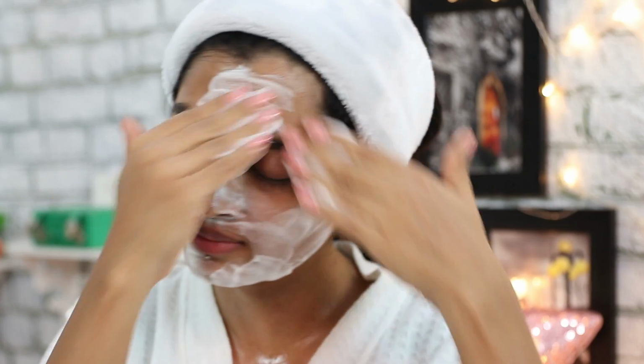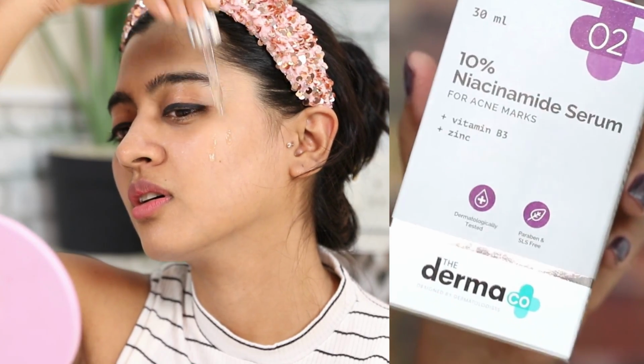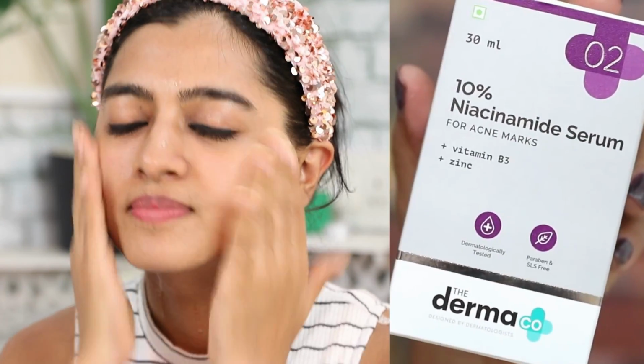And now moving to the morning part of the routine. So clean, squeaky clean skin is very, very important. Make sure your skin is first cleaned up. And then we are going to use niacinamide. So let me repeat this. At night we were using retinol. In the morning we are using niacinamide. Now I'll tell you why we are using niacinamide in the morning.